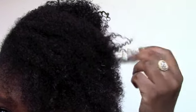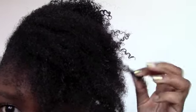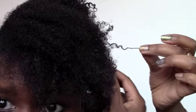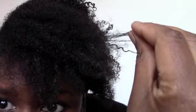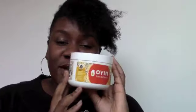Now, what you see in the back, this is what the other styler did. See how you can kind of see a zigzag or some sort of pattern? Compare that to this. See how it just frizzed up? There's nothing there. So that's it. This is why Oyin Handmade's Boing as a definer and even as a moisturizer just does not work for me, but maybe it's worked for you. So let me know your results.